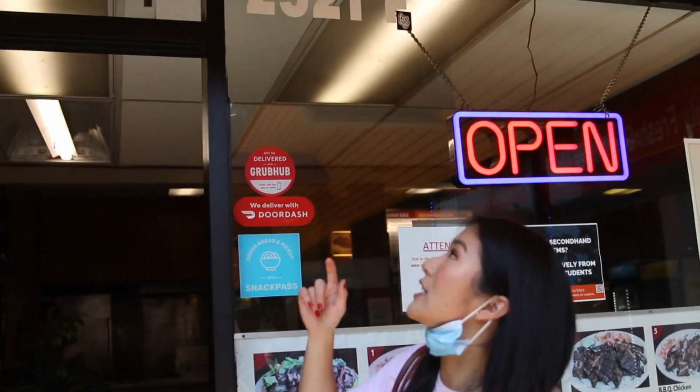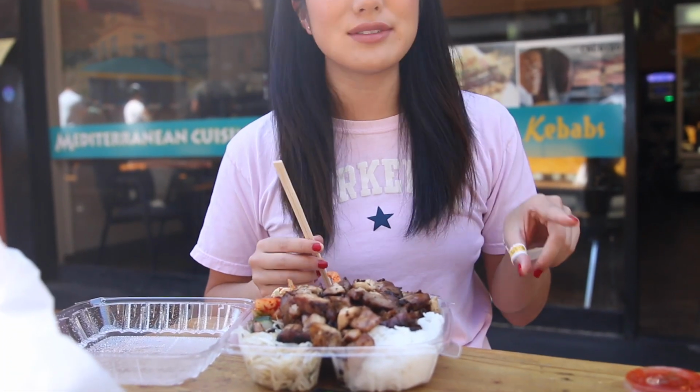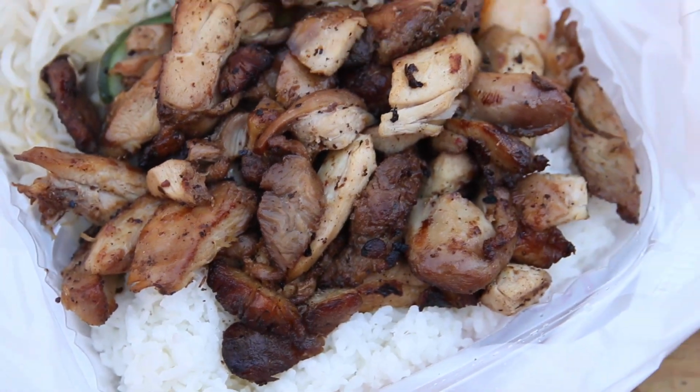Next restaurant, which is right above me. This is Steve's Korean BBQ. Let's go and order whatever is their most popular dish. All right, so the next place that we're trying is Steve's Korean BBQ. Also have never been here before. First impression, it looks really sad.